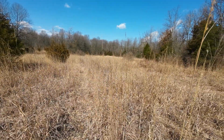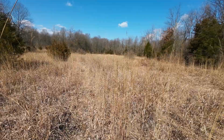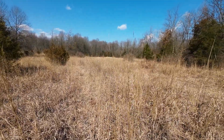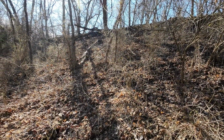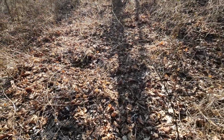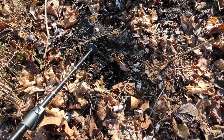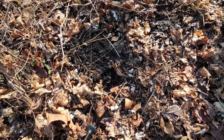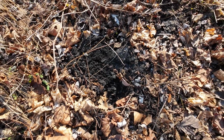Can't see anything in the back there yet, and from the looks of it, it might be pretty thick back there. So we'll venture on and see what else is there. I found an area here where I can climb up and get on top of the wall here and look around a little bit more, but right there, yep, that is all coal silt right there that I am finding. So definitely have some remains left here from when this was in operation.